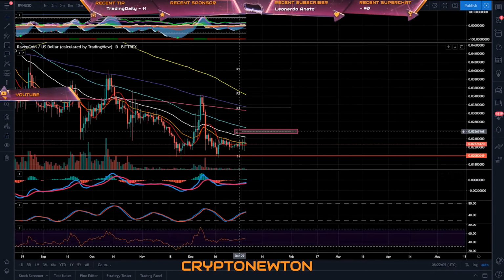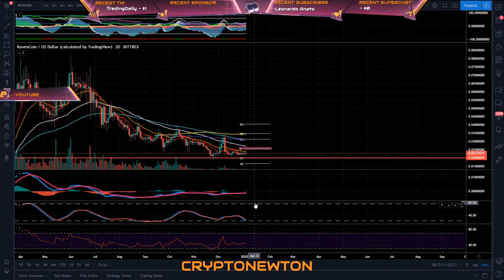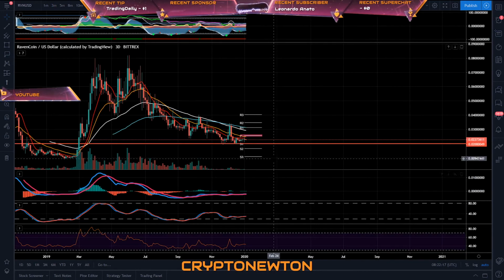The daily has a bullish MACD cross, which is very good. Let's look at the 2-day. Let's see if that has a bullish cross as well. We've had a bullish cross for a while on that. Very nice. So yeah, the 3-day is looking good as well.